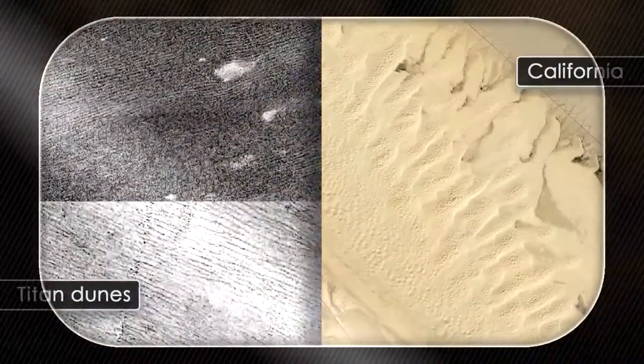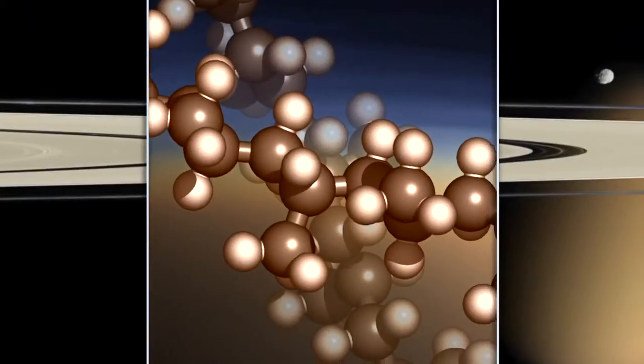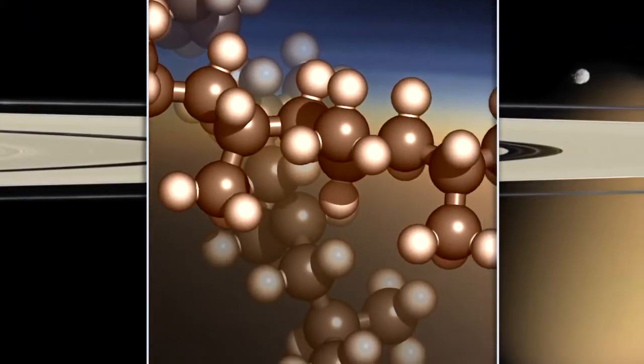We also see these vast dune fields at the equator, which are not made of silicates as they are on the Earth, but actually made of organic substances, essentially plastics, which have actually sedimented from the atmosphere and are being blown around into dune fields, the same as we'd see on a desert on the Earth.